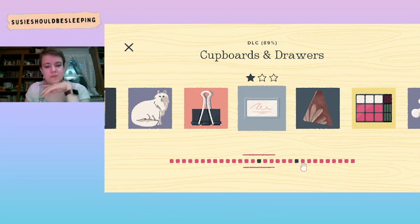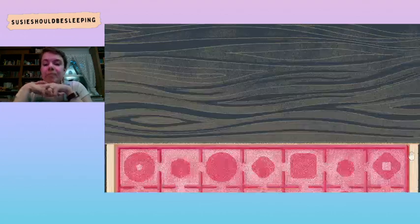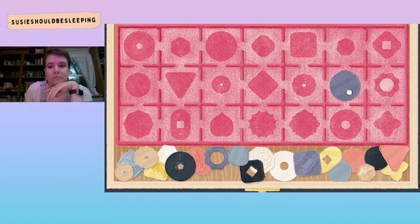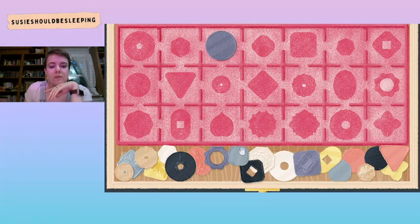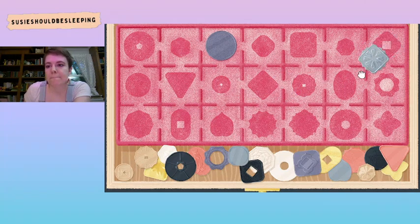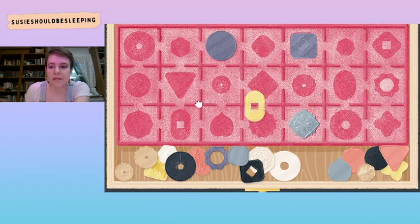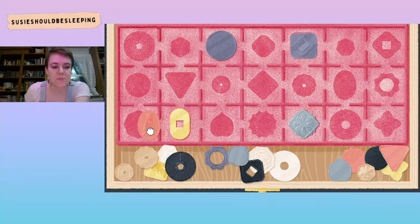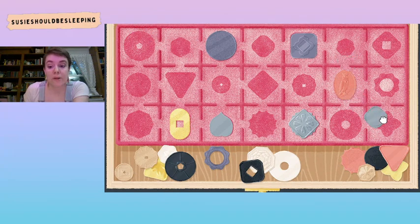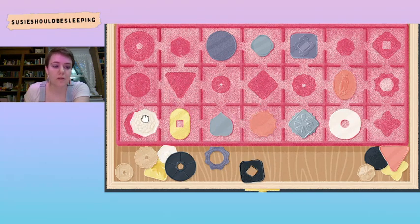I truly do not understand this one yet, so maybe let's go to this one and go back to that one. Okay, so there are supposedly three ways of doing this. When I did this the first time, I did it so that everything fit perfectly into their little shapes here. So, I don't know what else I could do. Let's do that again, and then go from there.